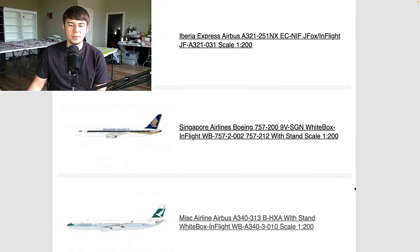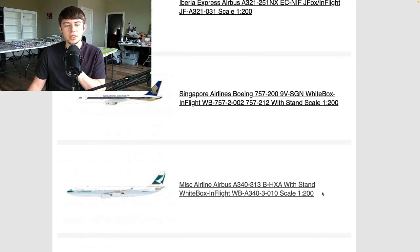And a Cathay Pacific Airbus A340-313, B-HXA. Glad to see this done as well. I feel like this is going to be slightly different because I feel like we've got this at least 3 or 4 times at this point. So glad to get to see another one and fulfilling desires there in general.